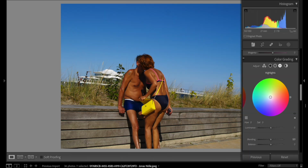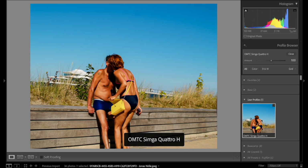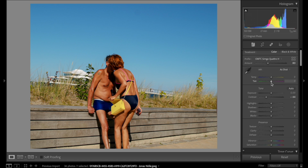It makes sense. Okay, I'm just gonna go straight into the profile, and I can tell you a few things. I know I'm gonna bring this down a little bit. I've worked with so many Olympus files at this point that I can kind of gauge where I might need to go here. I'm gonna definitely need to bring down the magentas.